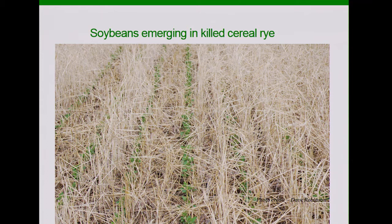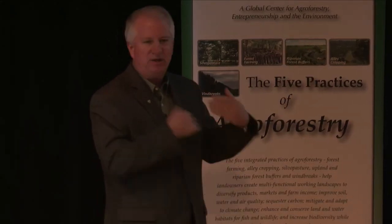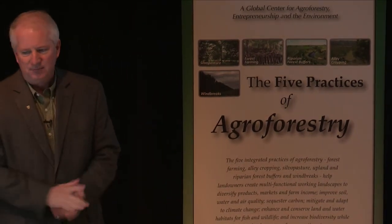And this is what happens. So the farmer keeps the cover crop growing green, and then after they plant their crop, like their soybeans, they go out and spray it. And you heard Francis Tickey, if you were here this morning, mention that. So here's some soybeans starting to come up through the rye residue. It's been killed by a herbicide after planting the soybeans.